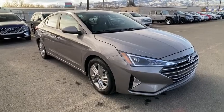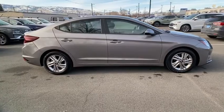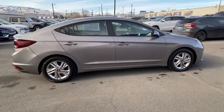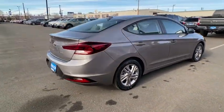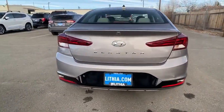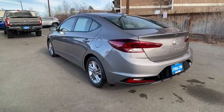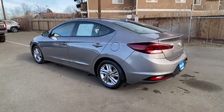Stop by and take a look at the 2020 Hyundai Elantra. The Elantra boasts the most interior room in its class and gets an exceptional 35 mpg. With its luxurious standard features, the Elantra is an easy choice. This vehicle has less than 3,000 miles. Here are some of this vehicle's great options.